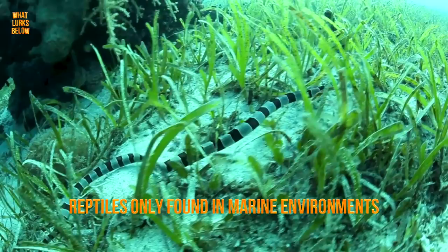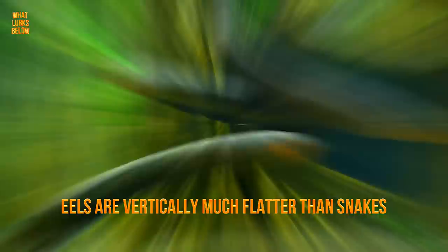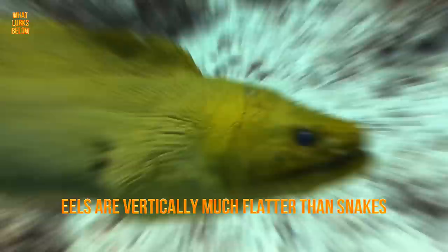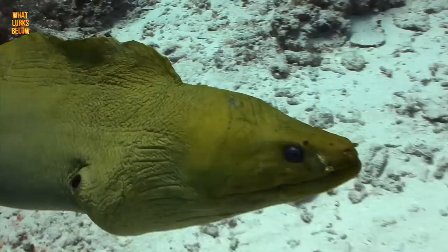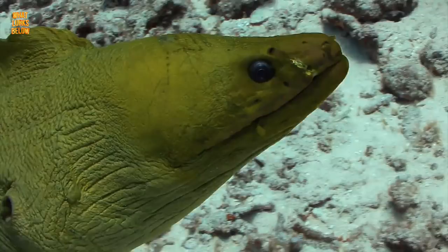Eels are vertically much flatter than snakes. Their heads tend to be longer and sharper. Eels also have fins, which sea snakes do not. The fins are often located along the top or bottom of their bodies, or protrude just behind their head.